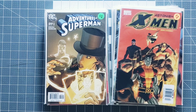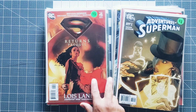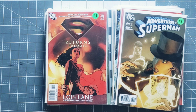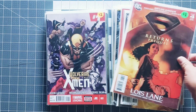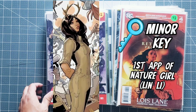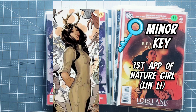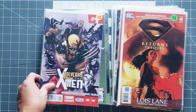The Adventures of Superman number 644 with this great Zatanna cover. And this is Superman Returns prequel. And this is an Adam Hughes cover. Then we have Wolverine and the X-Men number 1. I think this is the first appearance of Lin Lin. Yeah, I think this is Lin Lin's first appearance.